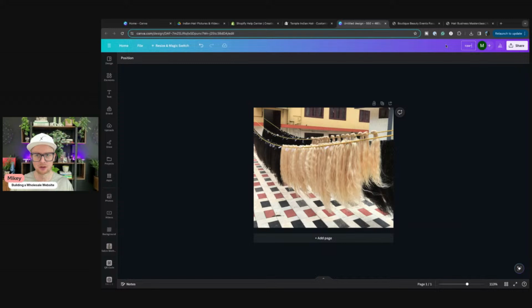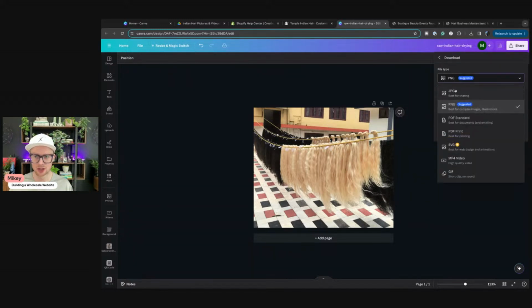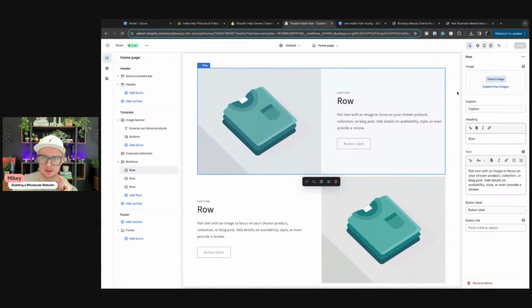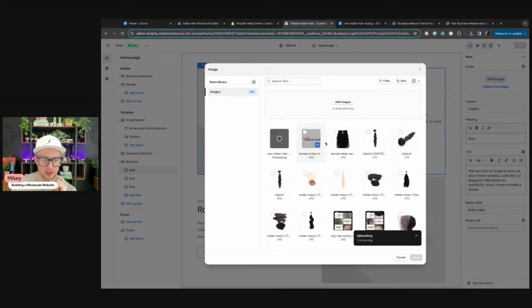So raw Indian hair drying. This is just what people put out after they wash the hair, they're drying it. Now here's the setting, JPG. And let's put her at about 74. Download. Come back over here and select image. Move it over. Raw hair.